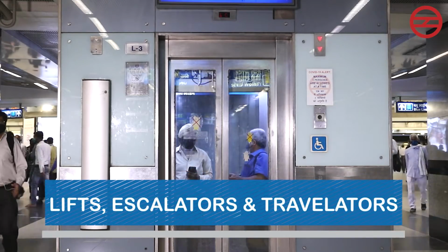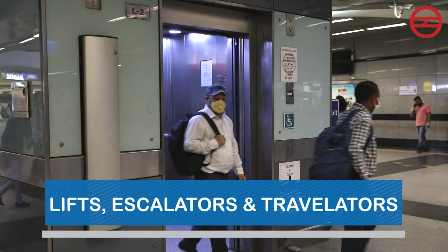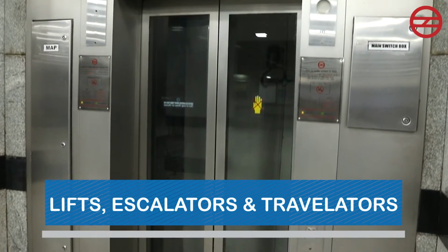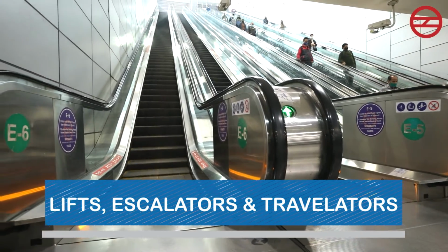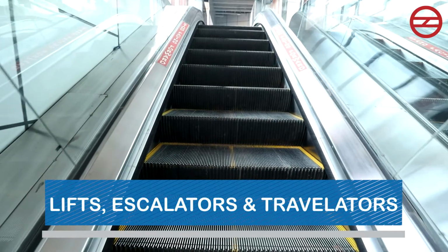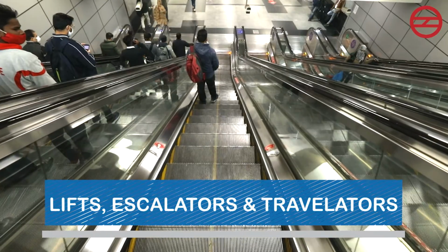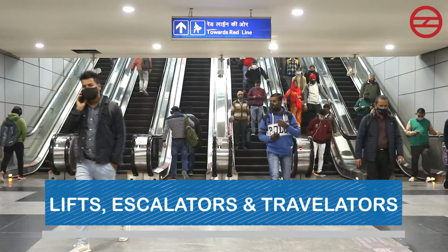Let's talk about lifts, escalators and travelators. As you all know, our stations have different levels, and after entry inside the station, commuters are required to change two levels to board the metro. Similarly, after deboarding the metro, a two-level change is required for exiting the station. Likewise, at least one level change is required for interchanging. In order to provide ease to passengers during level change and also for movement of Divyanjan, mechanized vertical transport utilities are provisioned at different levels at all our stations.